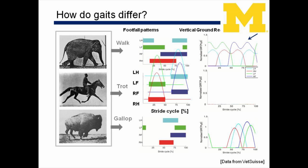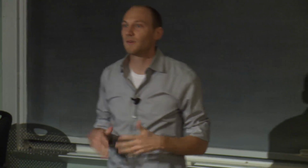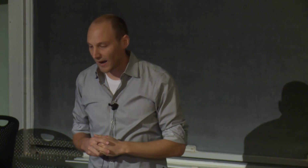So basically, this air phase that we see here in the center, they didn't believe that would exist. Whereas in galloping, they believed that there are actually 2 air phases, one with the feet gathered, and then a second one, as you can see on this picture from 1820, where the feet are stretched out in the front and in the back.